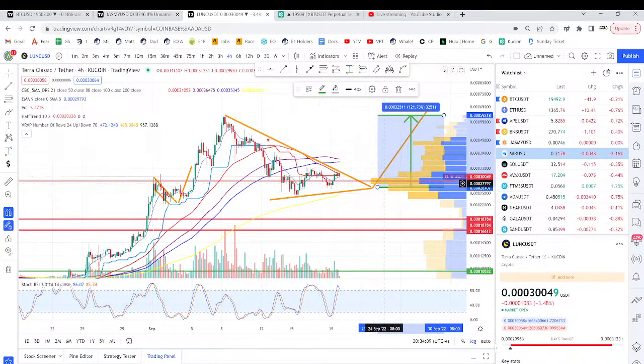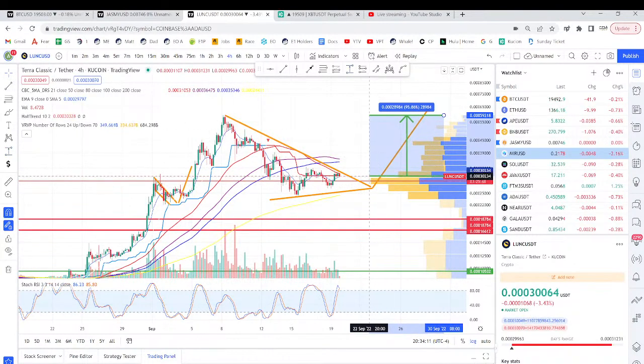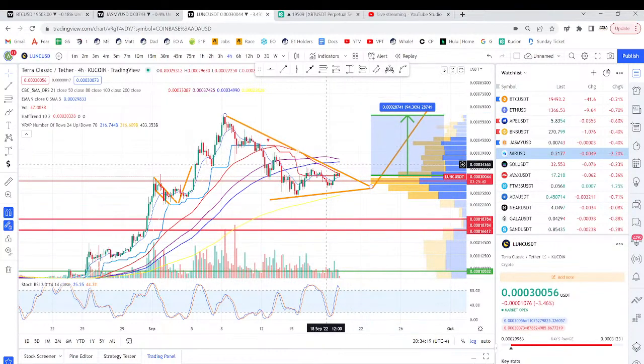Hold on, let me verify that from the current price. Currently, I guess it's not quite that much. We're currently at 30. We'll call it that. So about 93, 94% gains if it were to hit the measured move.